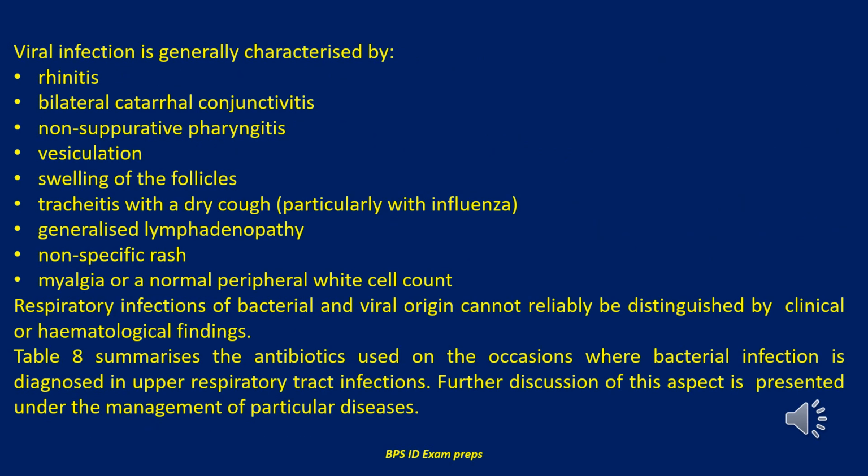Viral infection is generally characterized by: 1. Rhinitis. 2. Bilateral catarrhal conjunctivitis. 3. Non-suppurative pharyngitis. 4. Vesiculation. 5. Swelling of the follicles. 6. Tracheitis with a dry cough, particularly with influenza. 7. Generalized lymphadenopathy. 8. Non-specific rash. 9. Myalgia or a normal peripheral white cell count. Respiratory infections of bacterial and viral origin cannot reliably be distinguished by clinical or hematological findings.